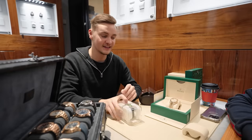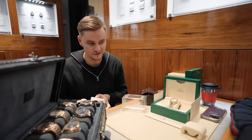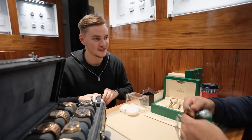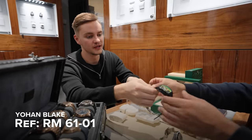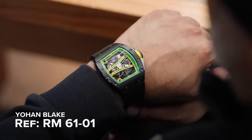I've got Johan Blake's here. This is the Sprinter Johan Blake. I can't even feel that. If you put it on your wrist, so that's the Velcro strap, guess how much the strap was. Go ahead. £2,000. It's not even Velcro, that's elastic. Not even elastic. Yeah, yeah, elastic, yeah, sorry. Then you've got one on the rubber strap. This is the Johan Blake. It's just slightly chunky. Feel it on your wrist a little bit more than that.